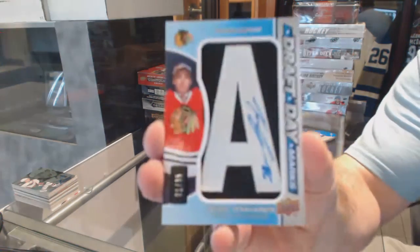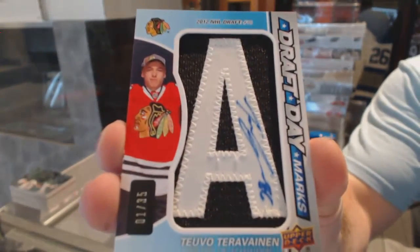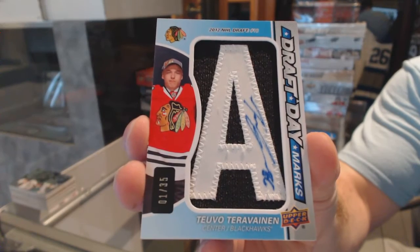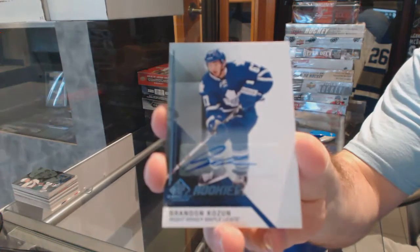For the Chicago Blackhawks, Teuvo Teravainen. Teravainen, Draft Day Marks auto. For the Maple Leafs, rookie autograph, Brandon Kozun.